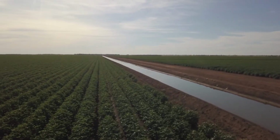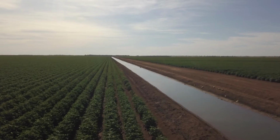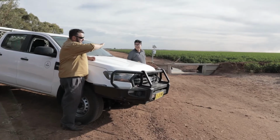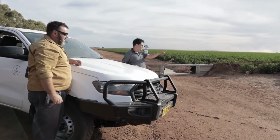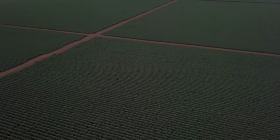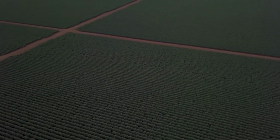The problem that we're trying to solve is that within Australia we've got limited resources in terms of water. So what we're trying to solve is the issue of making sure we make the most efficient decisions with using that water to grow the maximum amount and the highest profitability crops that we can.